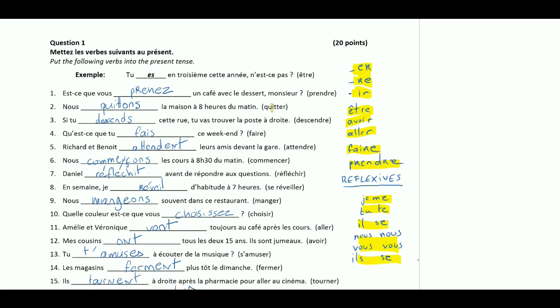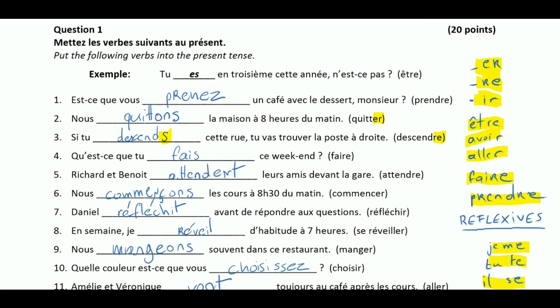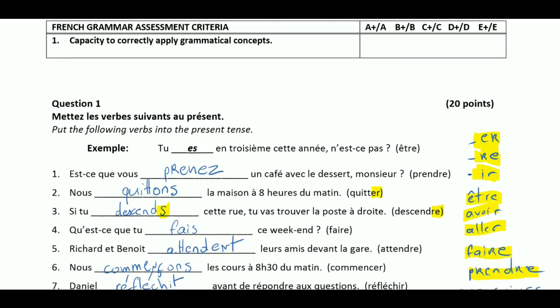Okay, the next verb, quitter, is a regular ER verb, so nous quittons, with an S ending. Si tu descends, it's an RE verb, so the endings for RE verbs are S, S, nothing. So take off the RE and go S, S, nothing. Qu'est-ce que tu fais ce week-end? That's the verb faire, which becomes qu'est-ce que tu fais?